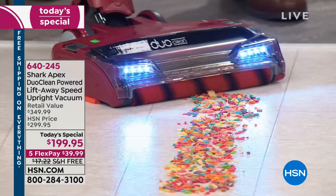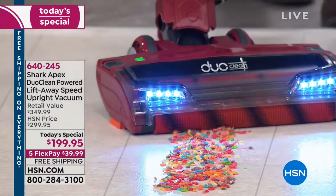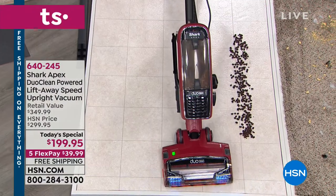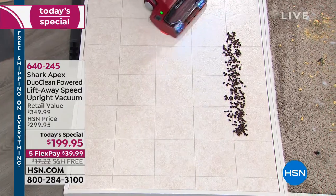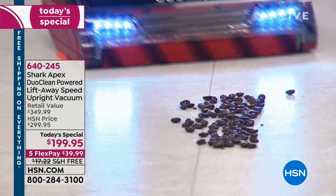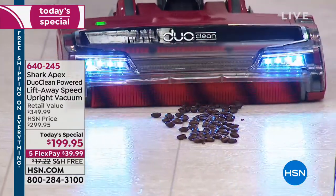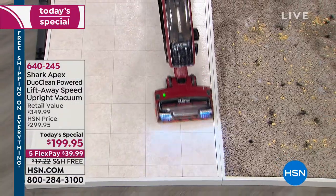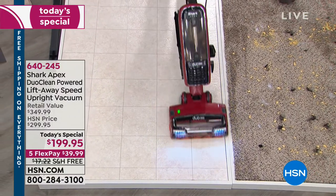So we can go from small particles to kind of a medium. Most vacuums would still push those around and not pick them up. Now, these are coffee beans, whole coffee beans, large particles. I heard this is a gourmet coffee. We had to go out and get more coffee today, and they got some fancy brand. What a waste, but that's okay. It's right inside the vacuum.